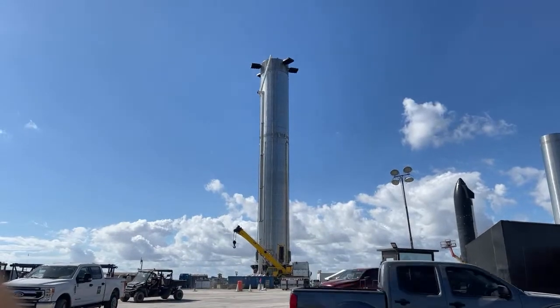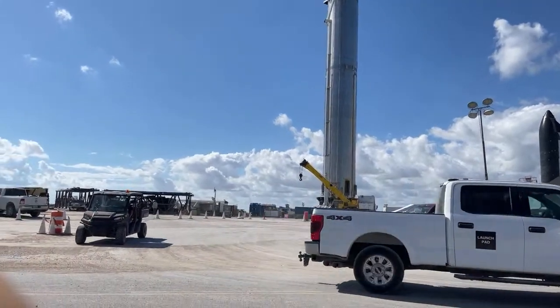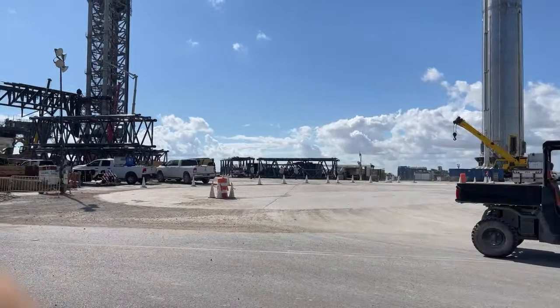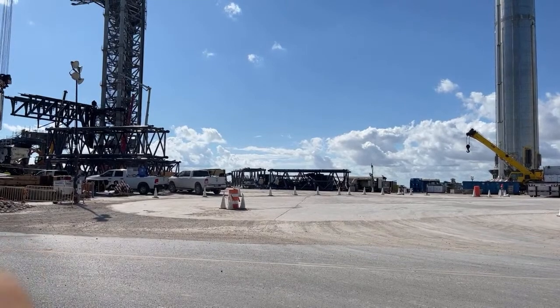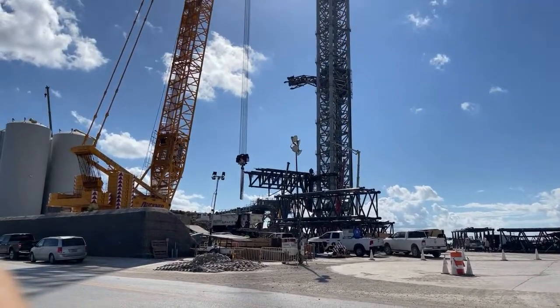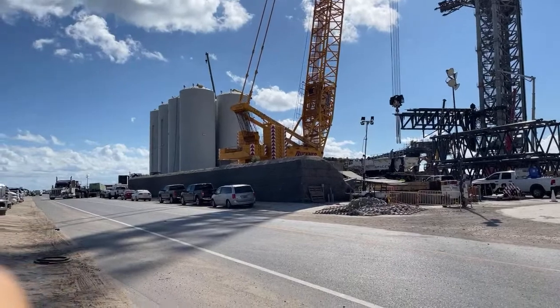So it looks like they are inside the booster all the way up on the top there. Pretty interesting. I will get the shot once more in a minute. Let me come back to this. I see that they are also.